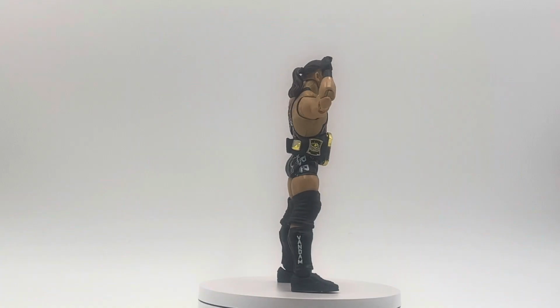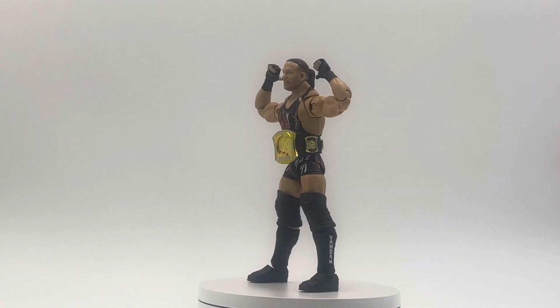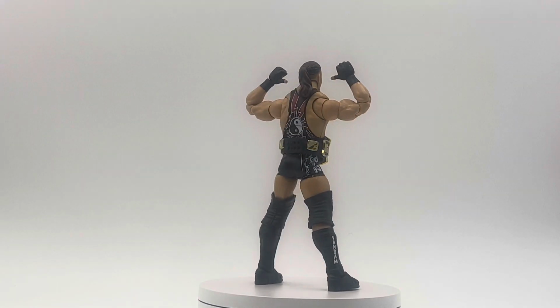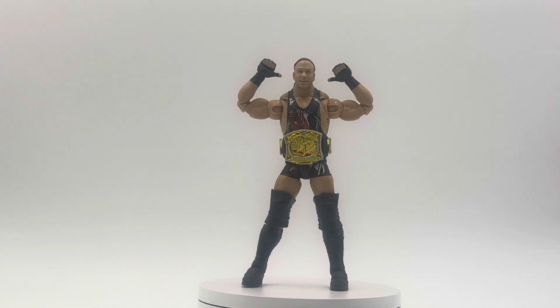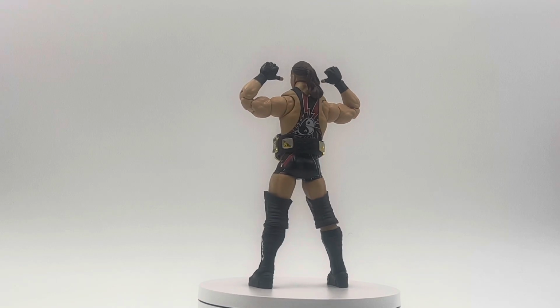At my number 7 spot, I actually have the Rob Van Dam WWE Ruthless Aggression Ultimate Edition figure. And man, this figure is absolutely fantastic. It took me a long time to actually get this. I actually just got it about a month ago, two and a half months ago, something like that. But yeah, this figure is just absolutely fantastic.